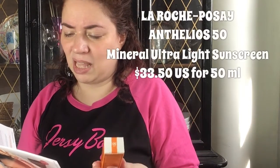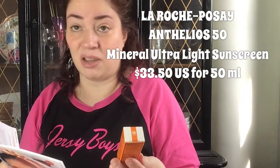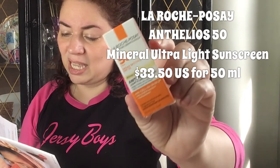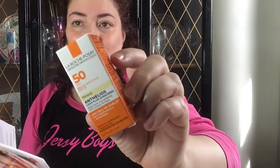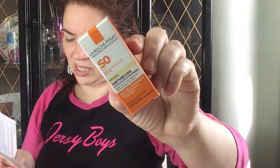The next thing in here is for skin. What is this? I think it's this little baby. This is La Roche-Posay. Hope I'm saying that right. Anti-Helios 50 Ultralight Sunscreen Fluid. I'm all for a good SPF sunscreen sunblock. So the full size of this brand would be $33.50.